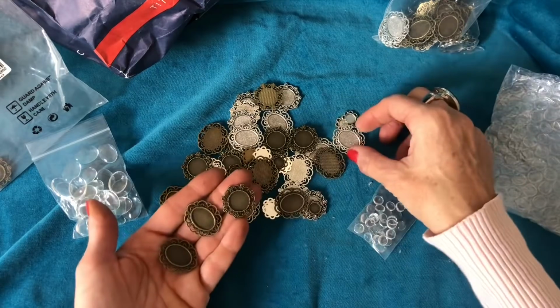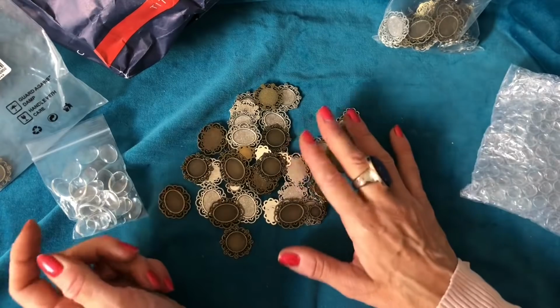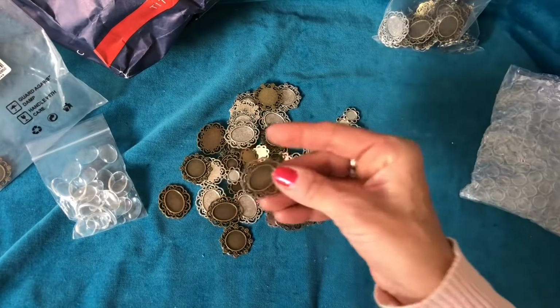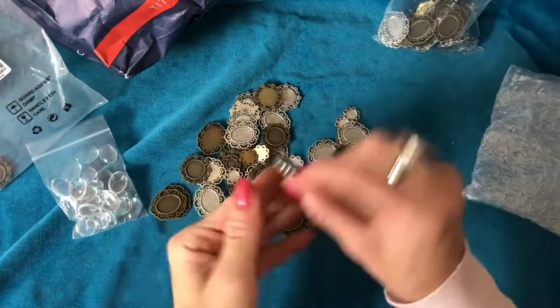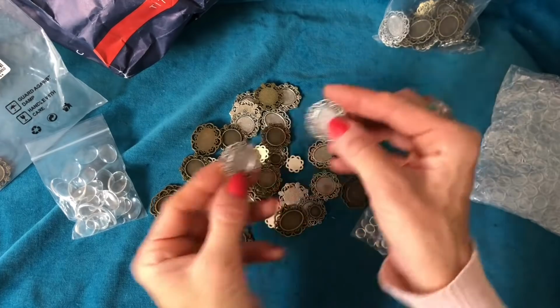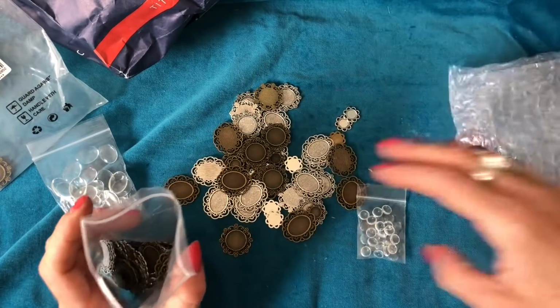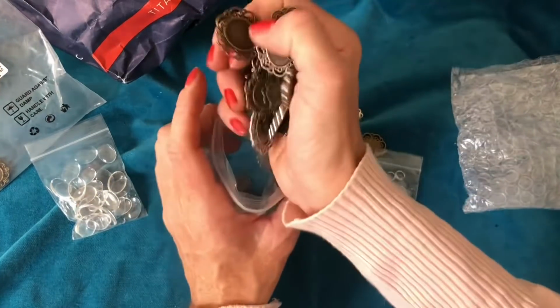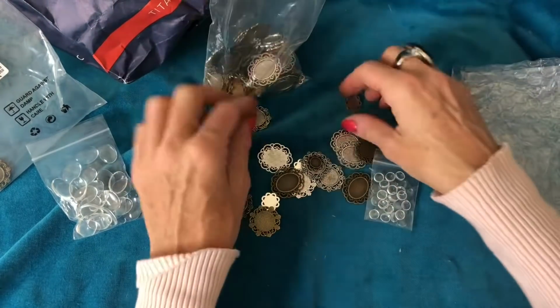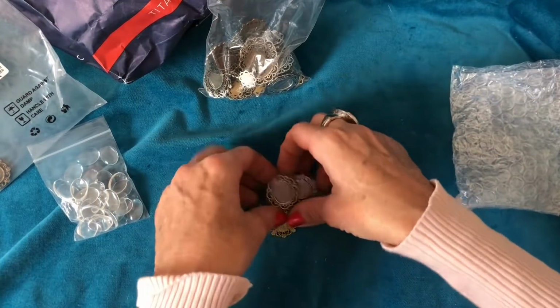Oh, they might all be the same edges, but anyway, I thought they were lovely. Now, obviously you get half in silver and half in the antique bronze type colour, but again, I thought I would just patina these, the silver ones, to colour them so that they look sort of antiqued and a bit more usable, as we like to use things in our vintage style journals. So yeah, those are from Amazon.